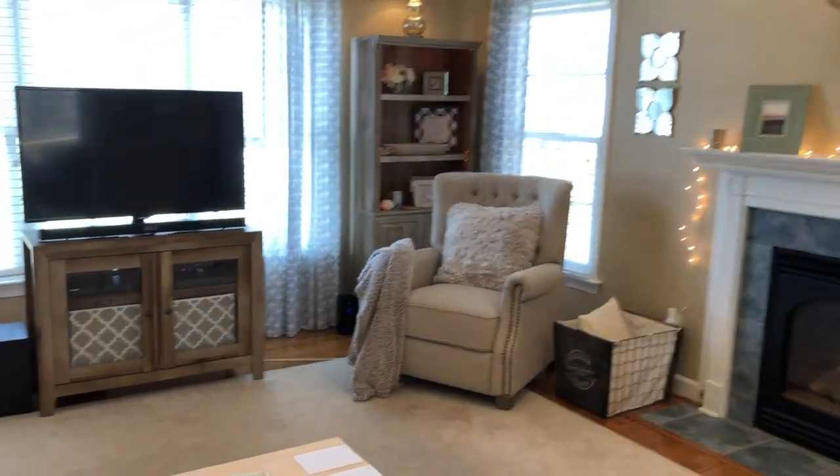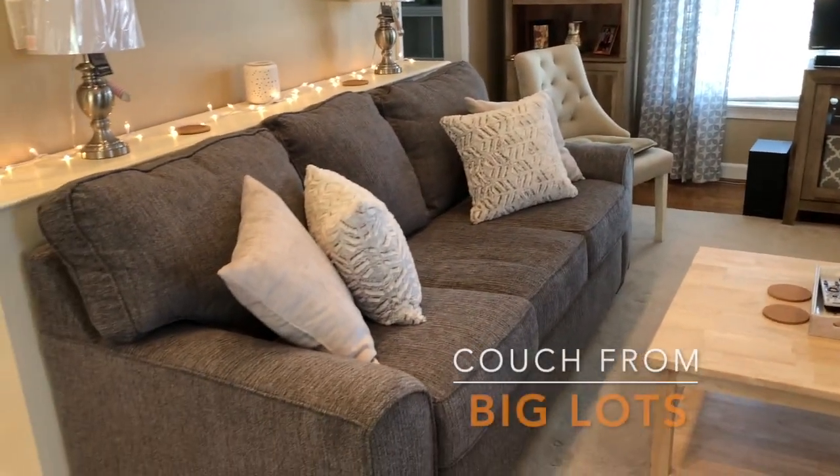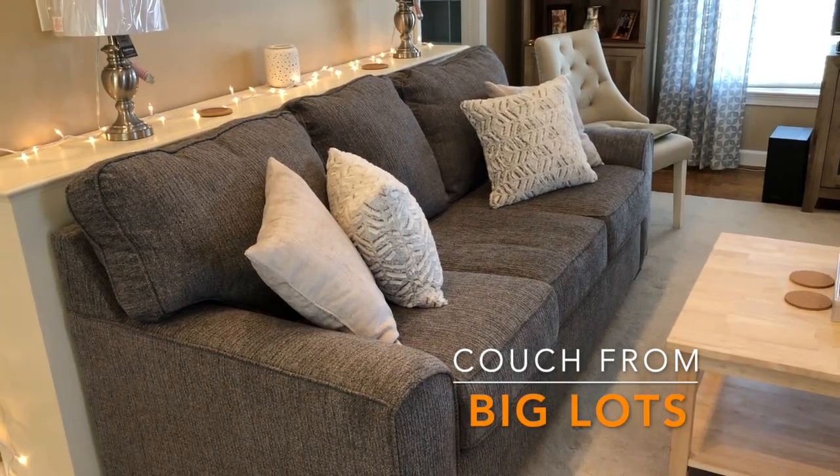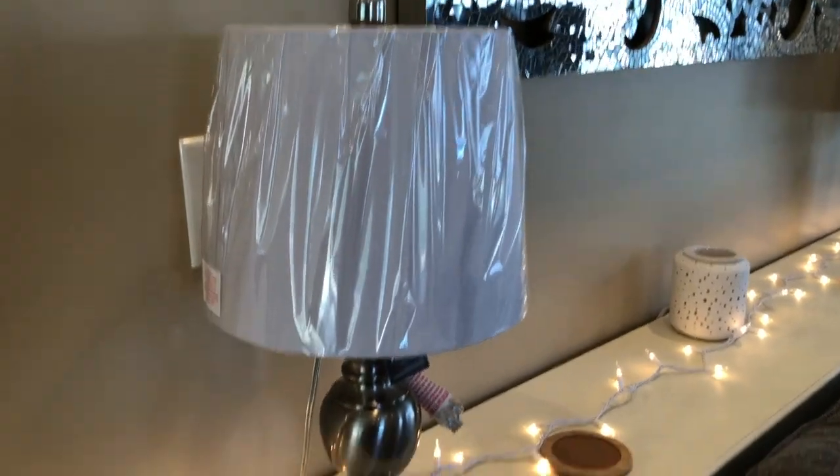Our living room is downsized now and a little refreshed for the new year, and it's all from Big Lots and Walmart, which I love because it's affordable and quick. We didn't have to wait 4 to 6 weeks for furniture delivery.